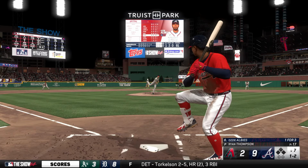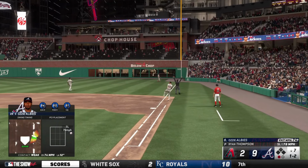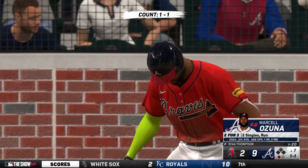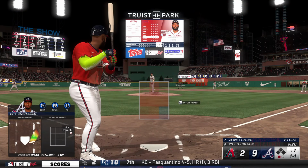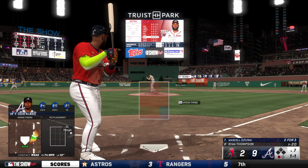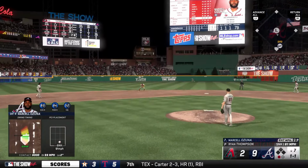At the belt and fires. Nice grab. That swing right there tells me he's seeing the ball pretty well. I know it didn't produce a hit, but he made solid contact, and that's all you're looking to do anytime you're at the plate. Hard hit left side.